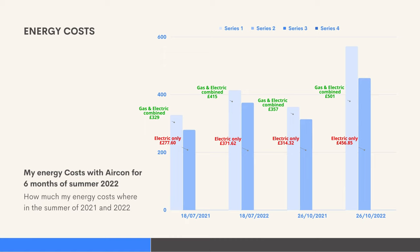So you can see most of my bill is electric. It is not electric and gas. Gas is only about £40 odd. Yeah, so I don't seem to use a lot of gas in this house. But I do have a lot of electrical appliances. Not just my aircon, computers, I've got a server running. And yeah, it is extremely hot this year, or was anyway.